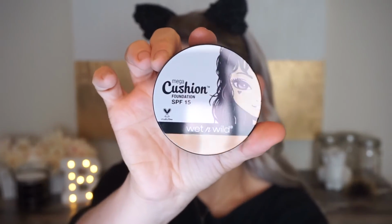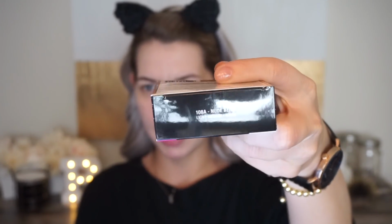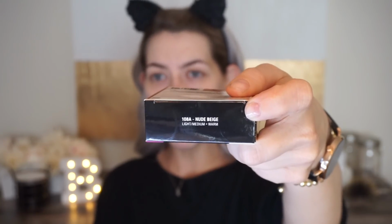All right, so first thing we're gonna talk about is the Mega Cushion Foundation SPF 15. Looks like that. I picked this up in the color Nude Beige 108A. You can see that on the packaging. That might be reflecting a little bit too much, but what I really liked about this is you could see that it says warm, and then there were colors that said cool, and then there were colors that said neutral. So the lightest color, I was between this color and the lightest color.